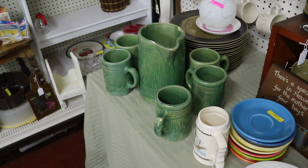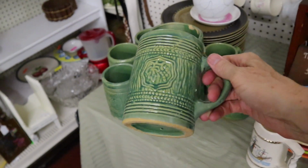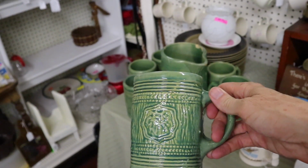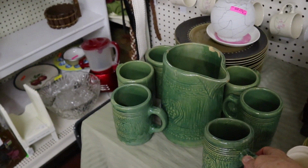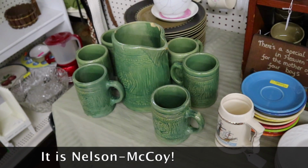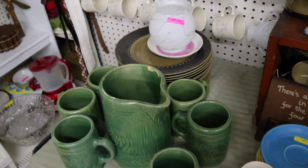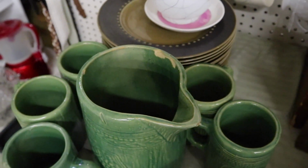This is neat. This is a set that I believe might have been by McCoy. Hull Pottery also made some of this type of stuff early in their production, but I think this is an early McCoy or possibly Monmouth. I'd have to look it up. I used to know a lot of this by heart, but you know, after doing this for a long time, you get so much information in your head, sometimes it's hard to tell what's what. The chips are the only thing that dissuade me on this. Otherwise, I think that'd be a buy.